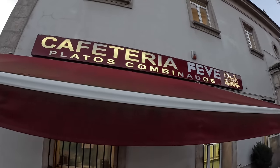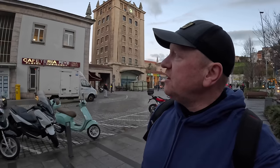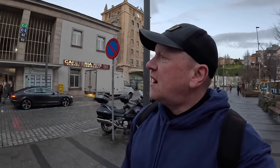So as we make our way across from the main station to the Cercanías station, we can see a wee cafe in the corner, and it's called Cafe FEVE. Now, FEVE is what Cercanías used to be called before it was integrated into Renfe, although the ticketing still isn't integrated, so it's a wee bit messy, but still, here we are, and there's four lines running from here, and we're going to be on one of those. I'm not sure which yet. Let's get inside and find out.